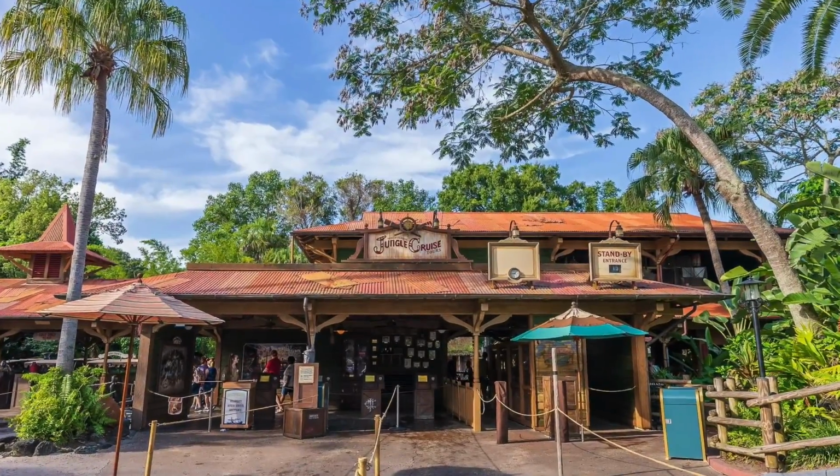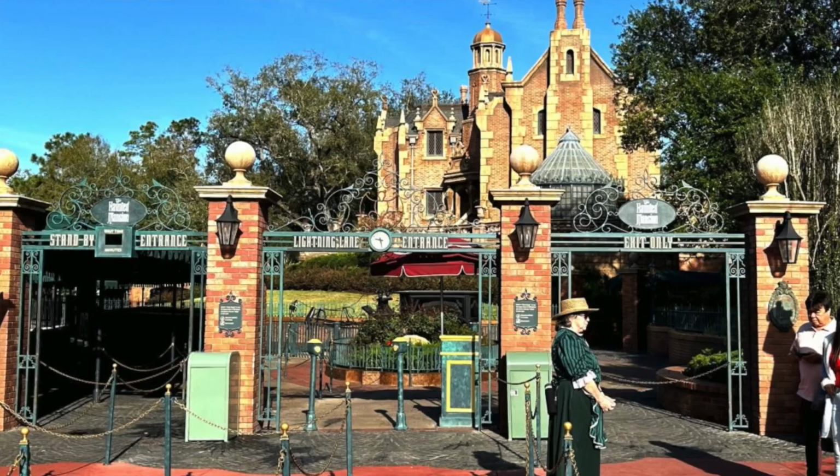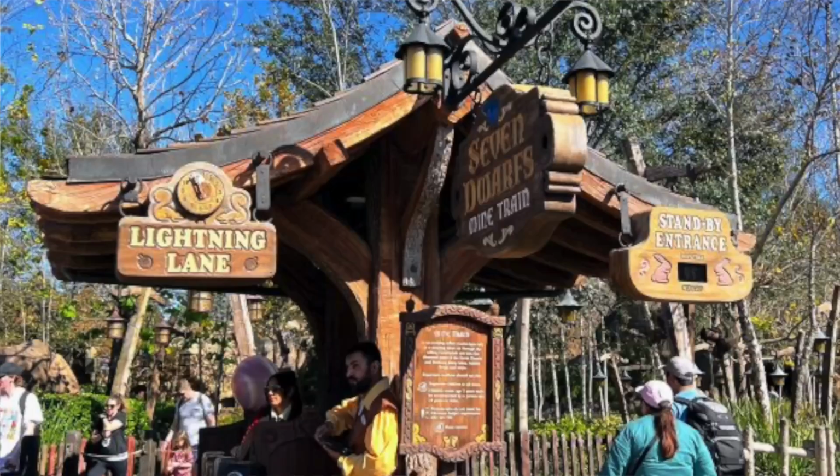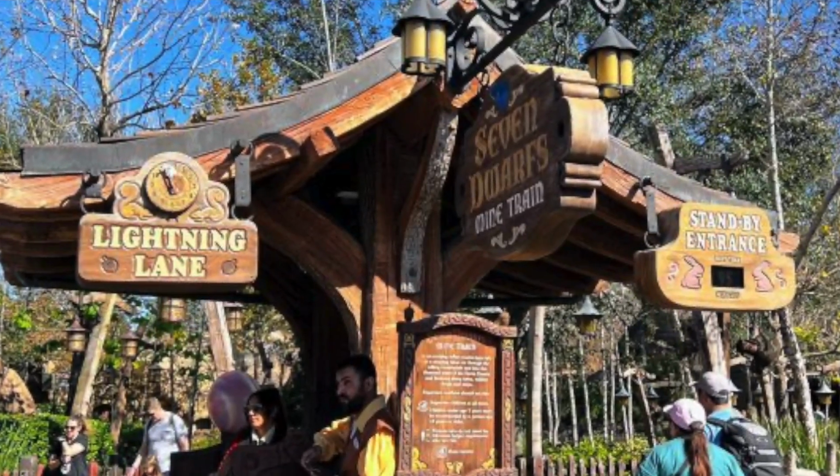So when we booked our Genie Plus 3 days ago, Lightning Lane 3 days ago, we booked 3 Lightning Lanes, 1 Tier 1, 2 Tier 2. We booked Jungle Cruise as our Tier 1, and Pirates and Haunted Mansion, which we're about to ride right now, as our Tier 2. And then we also bought individual Lightning Lanes for Tron and Mine Train. So that set us up with 5 rides for the day.